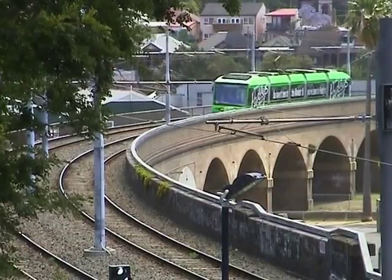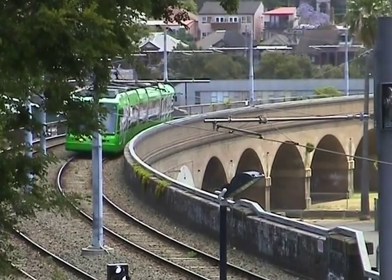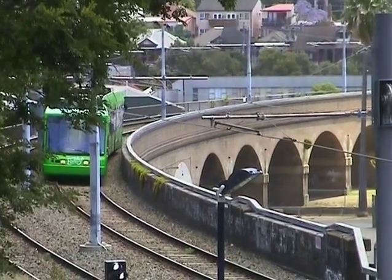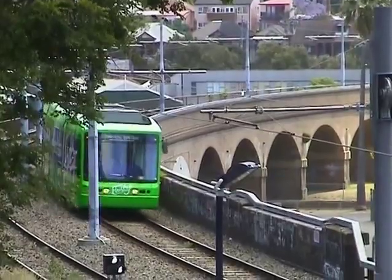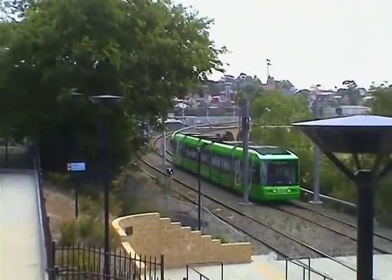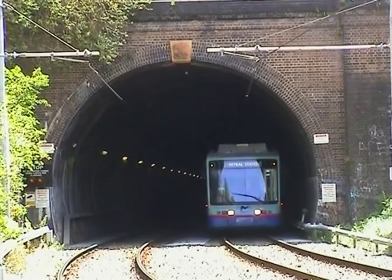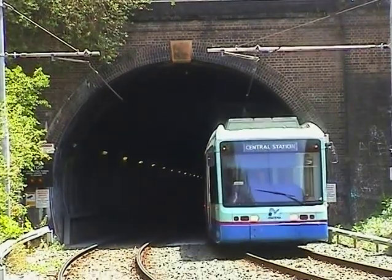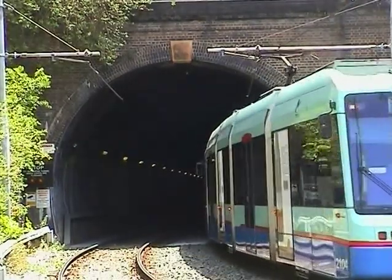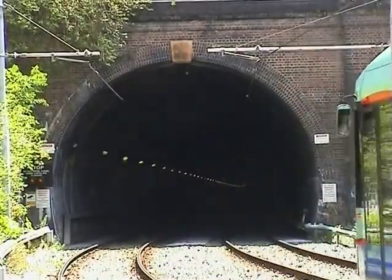They run at up to 70 kilometres per hour along the former railway line, looping around the Pyrmont Peninsula, across Wentworth Park, and on to Lilyfield. This tram is returning from the terminus and running through the tunnel under Glebe. An extension of the new system to Circular Quay is planned.